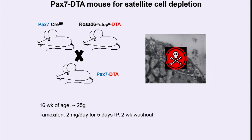We treat them with tamoxifen for 5 days, an injection every day, intraperitoneally, and then we do a 2-week washout. And the data I'm going to show you then is doing the synergist ablation surgery at that point and then following them.